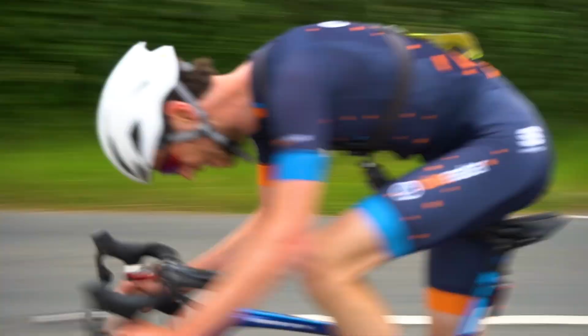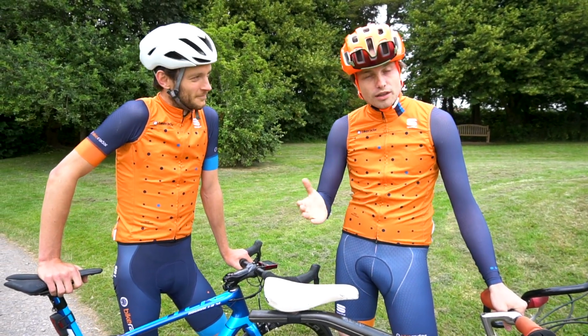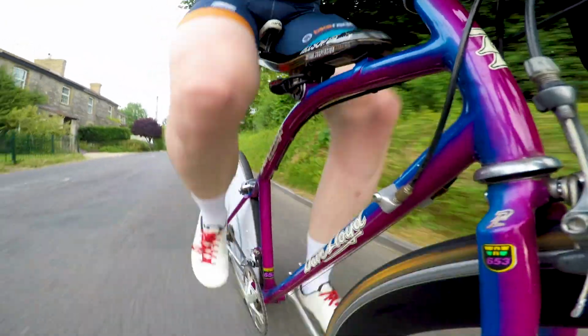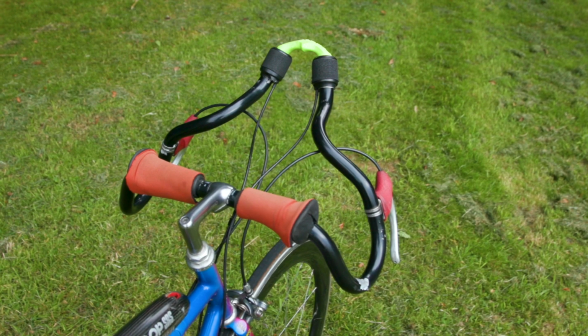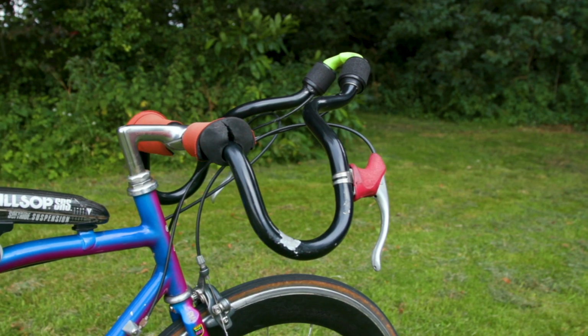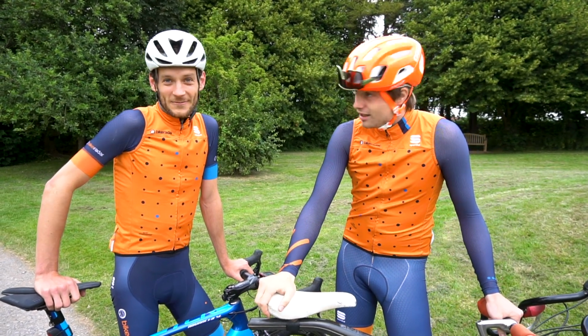Now obviously Joe is a far greater athlete than I, has much more training than me, but one would hope that this, which you could argue is kind of the pinnacle of 1990s aero tech, is hopefully going to be faster than the TCR, but maybe not. Bikes have come a long way, so let's find out.